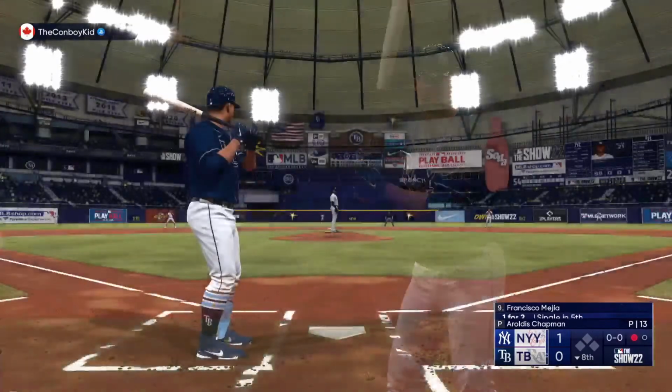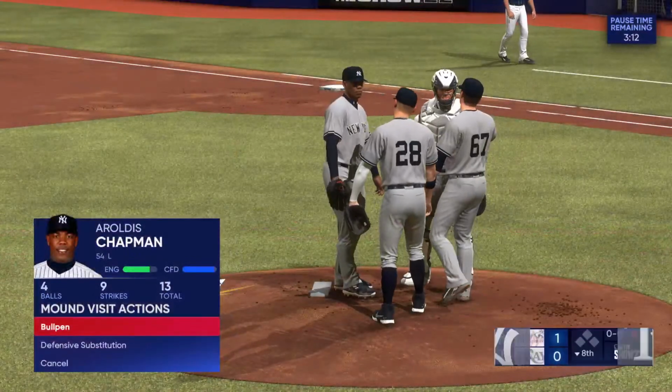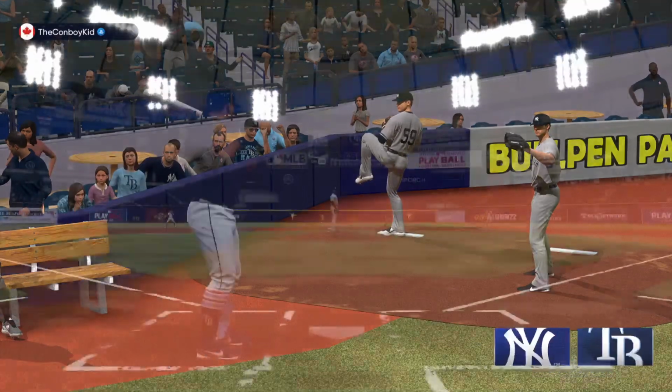Francisco Mejia next to hit for the Rays. And time is called for a mound visit now. Big moment in this game, so they'll talk it over.